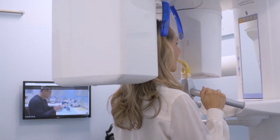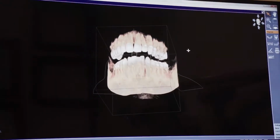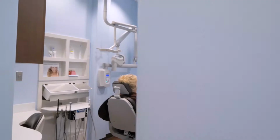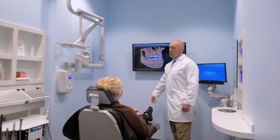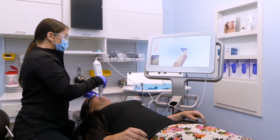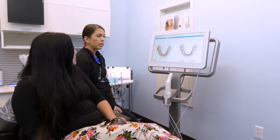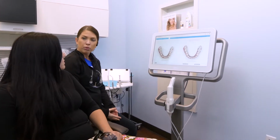We've recently designed our new state-of-the-art facility and outfitted it with the most advanced dental technology, including our Sirona CT machine and digital x-rays. These technologies have less radiation than a one-minute cell phone call and provide a high quality of care to each patient. Our technology even extends to our ability to take digital dental impressions with our advanced scanning technologies.